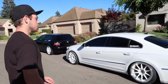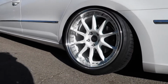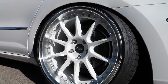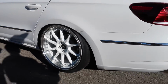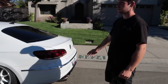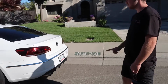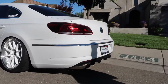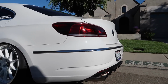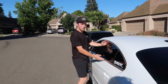Whatever. Keep on going. We got ESR CS12, 19 by 9.5 plus 22. It's okay. Fitment's bunk. Don't worry about it. BCs are on the way. 3-inch blast pipes. Because loud. Why not? eBay diffuser. Because aero. I think it has a nice butt. Honestly. It's got a nice butt. It's not too bad.